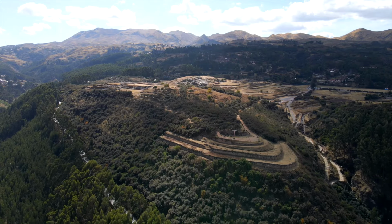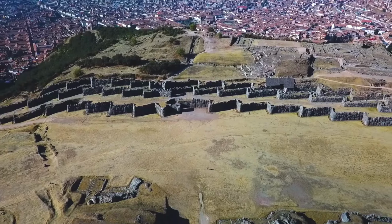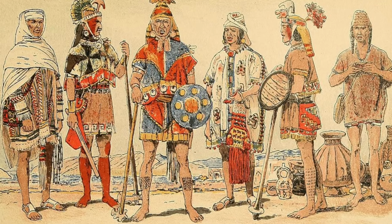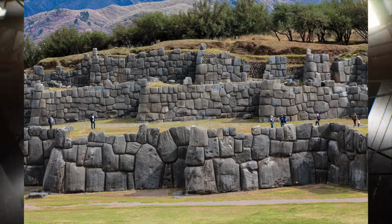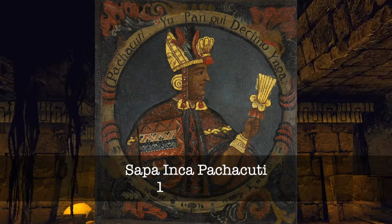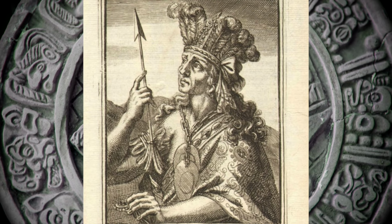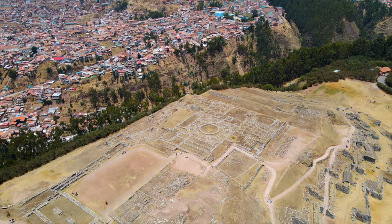The Incan fortress of Sacsayhuamán was apparently built by the Incas in 1438. The main part was built under Sapa Inca Pachacuti, who was the ninth monarch of the Cusco chiefdom, which he transformed into the Inca Empire.